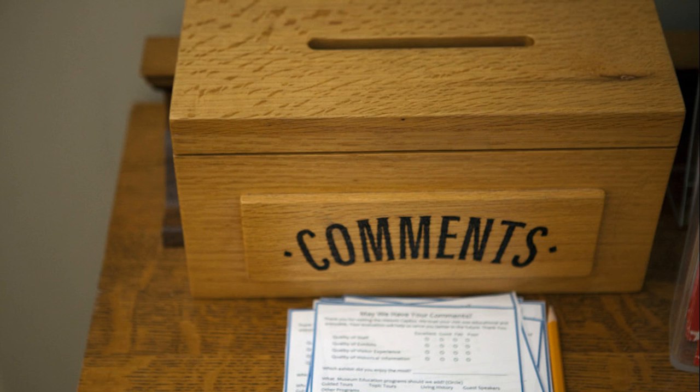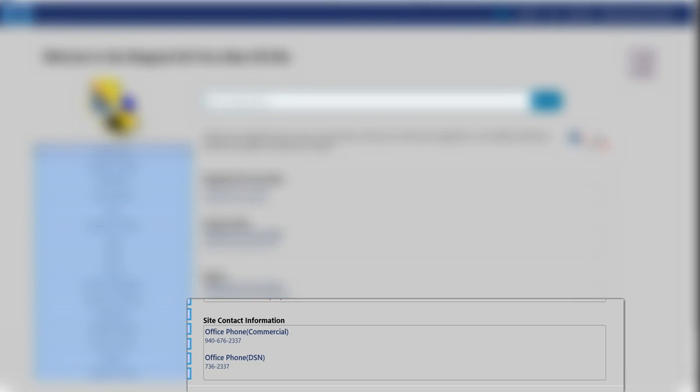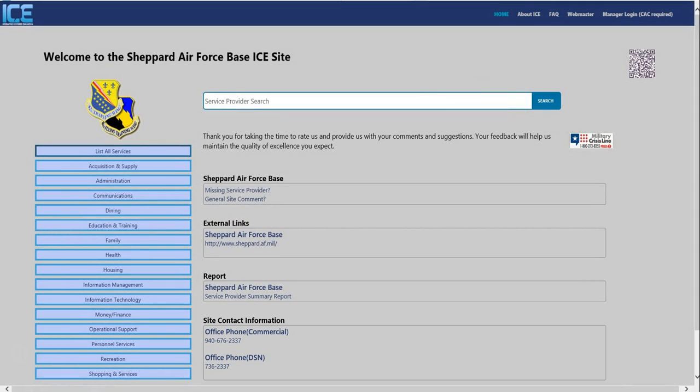There are a couple different ways we can go about transitioning our old comment boxes to the current times. The first and most desirable way is to utilize the ICE or Interactive Customer Evaluations. Most bases already have an ICE site constructed. You can find comment cards for base FSS functions like the ITT office, dining facilities, and finance, to name a few. As you can see from Team Shepherd's ICE site, it gives you the POC's phone number under the site contact information.